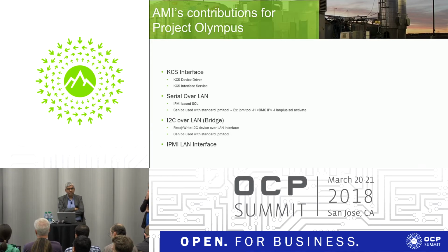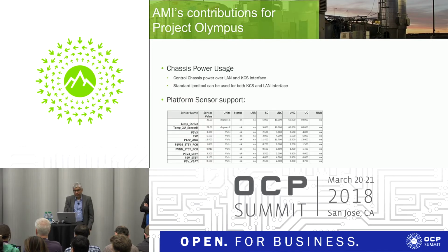any sensors over LAN. And of course, the IPMI LAN interface that we have added for this project because it's needed in some kind of applications. We did some chassis power usage, not a full-fledged power capping or anything that is in the roadmap that Dali mentioned. And we did some platform sensor support also available for this Project Olympus.